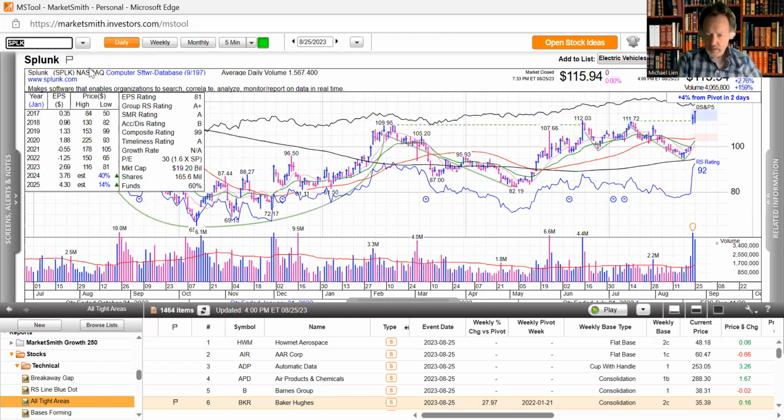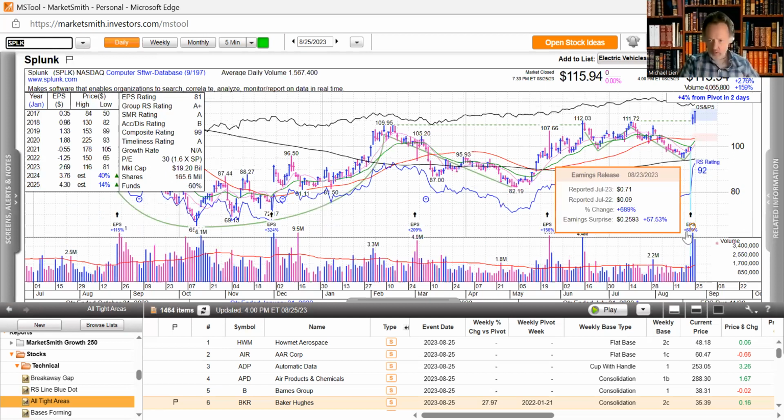Splunk came out with their earnings last week. Huge gap up. Earnings were up 689%, a 58% earnings surprise, and it's continuing strong volume next day as well.